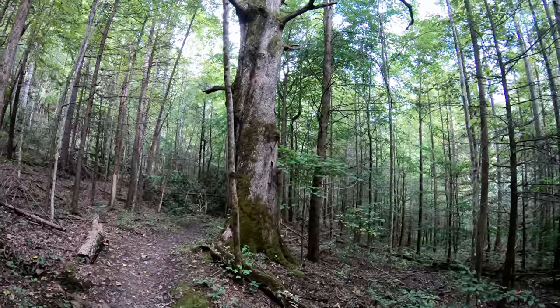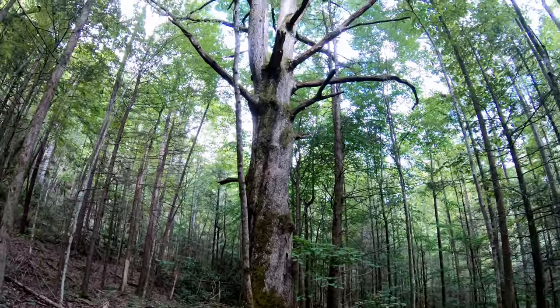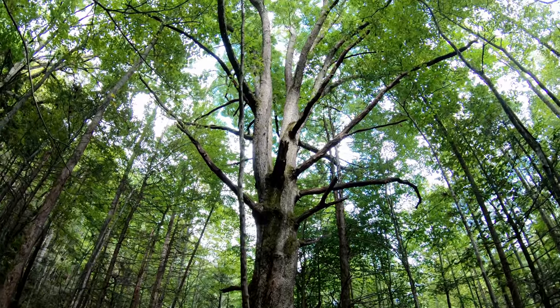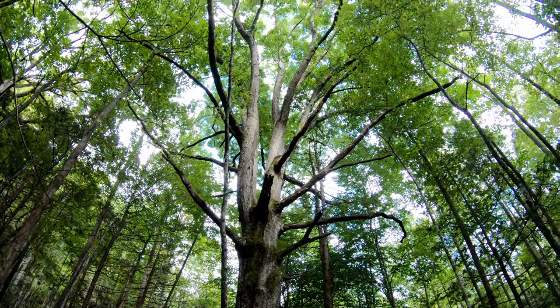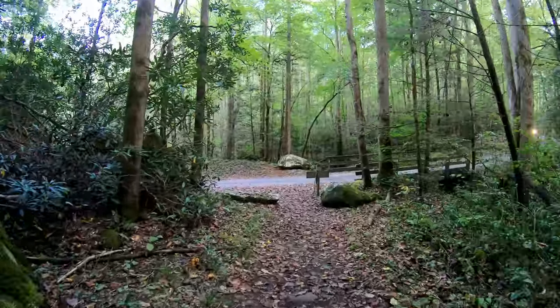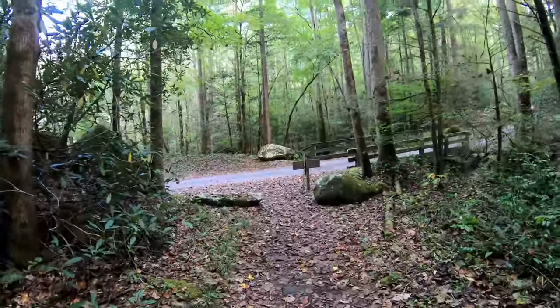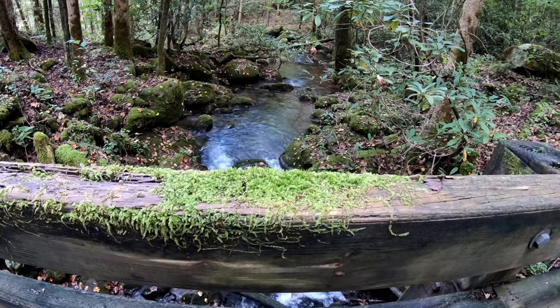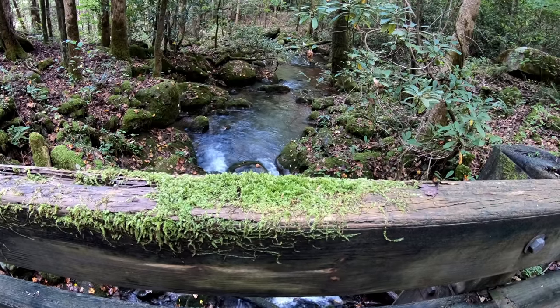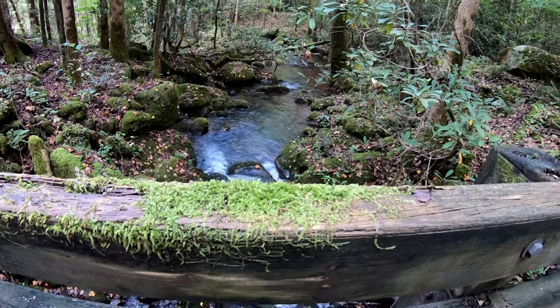That is one big tree. Let's see if you can get a sense of scale by how big this tree is. Made it back to the road. You can tell this is a fertile area with lots of rainfall. Look at that stuff growing on the railing of the bridge.